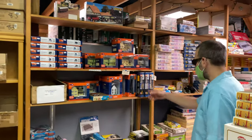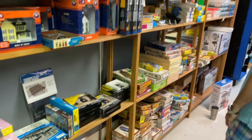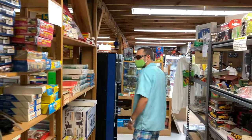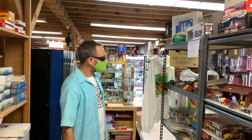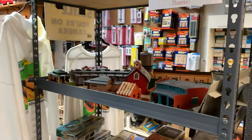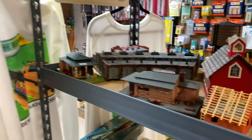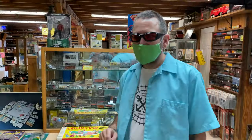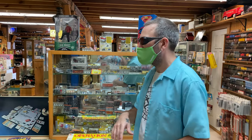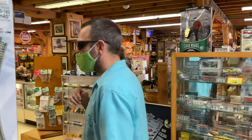Yeah, Lionel's getting into the HO stuff. Old Atlas. It's so little. Little itty bitty. Now I believe we're going to get into the N scale section of the layout. Ignore all the gorgeous Lionel boxes of the orange. We'll get there.